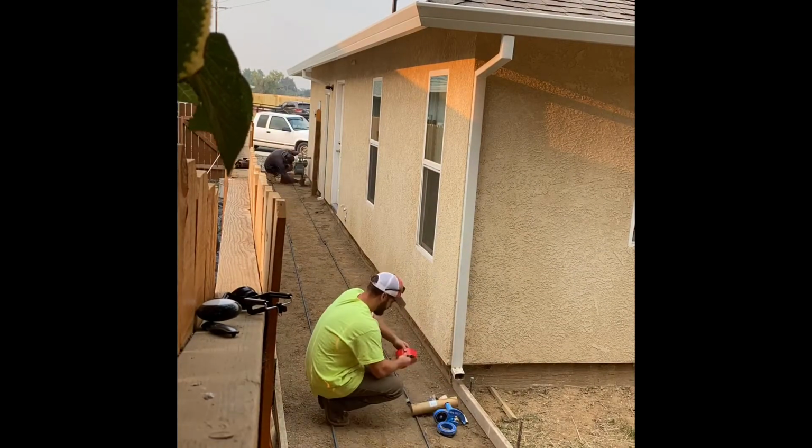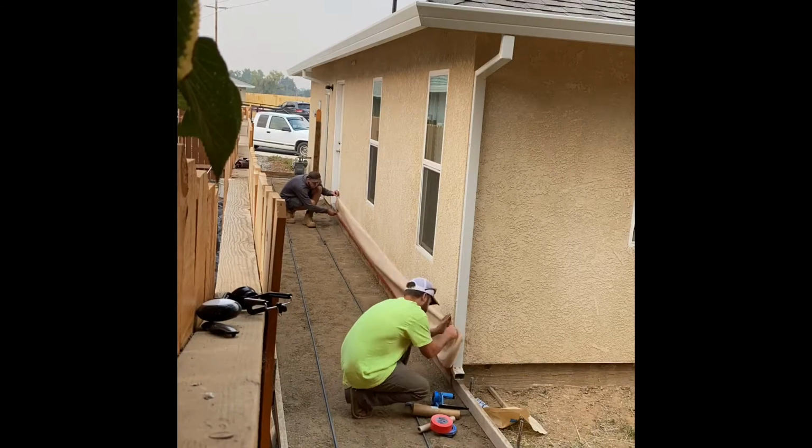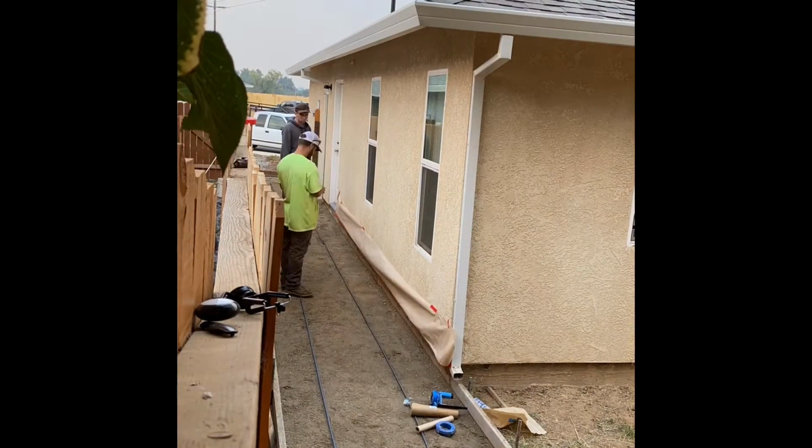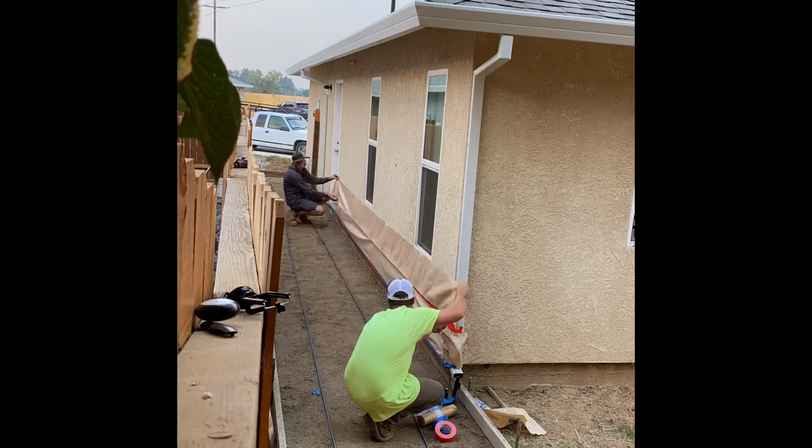So right here in this clip, myself and Will are taping up some paper on the wall because when we pour the cement out of the hose, it's going to splatter up there and it's extremely hard to get off of the stucco.